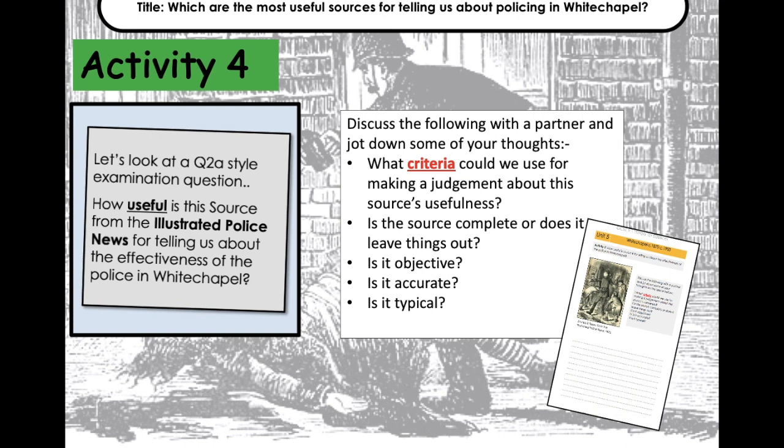Now, if that's the way you would like to analyse your sources, that is absolutely fine. I choose not to use this system because I think it's quite complex, but if that's what you want to use, you go for it. I tend to use nature, origin, purpose. So nature, what is the source? That's the content. What is actually in it?